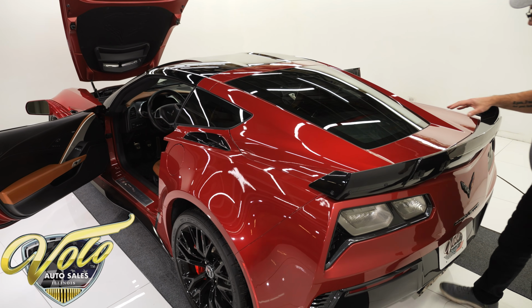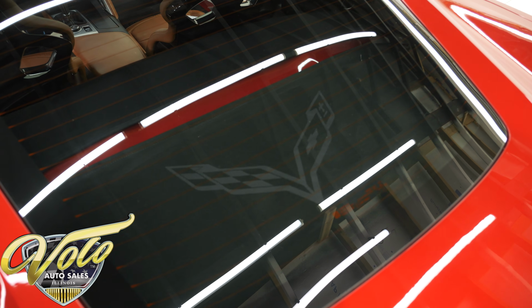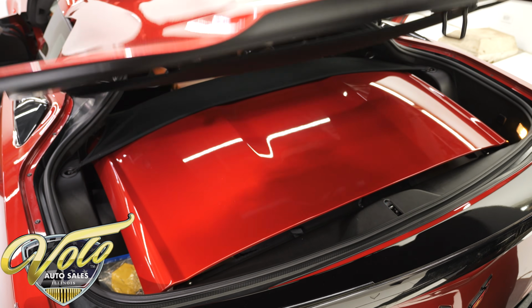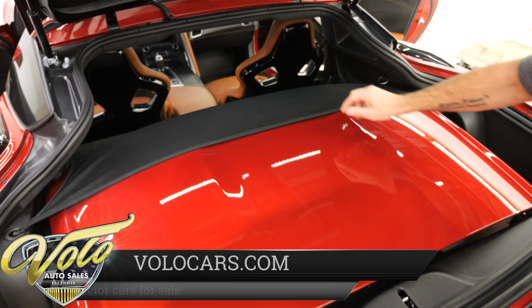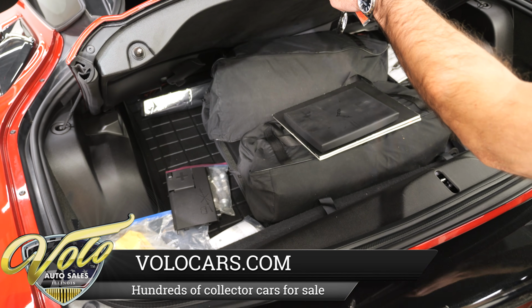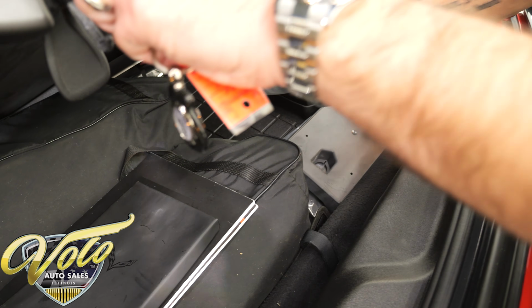Okay, before we open it, there's an extra cargo cover. You see the Corvette emblem on there. I wanted to show you what that looked like through the glass. So that's just one of them little extras that he bought. This is probably a part of it. This is a little extra here. So here's the painted roof. We lift it up. You got an indoor cover, outdoor cover. You have the battery tender.